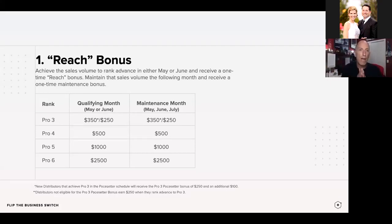And here's why. When you achieve the sales volume to rank advance either May or June, you're going to receive a one-time payout reach bonus. When you maintain that the following month, so let's say you hit it May or June, that's the reach bonus. When you maintain that, then in June or July, you're going to receive a one-time maintenance bonus. Now, why is there a maintenance bonus in there for May?